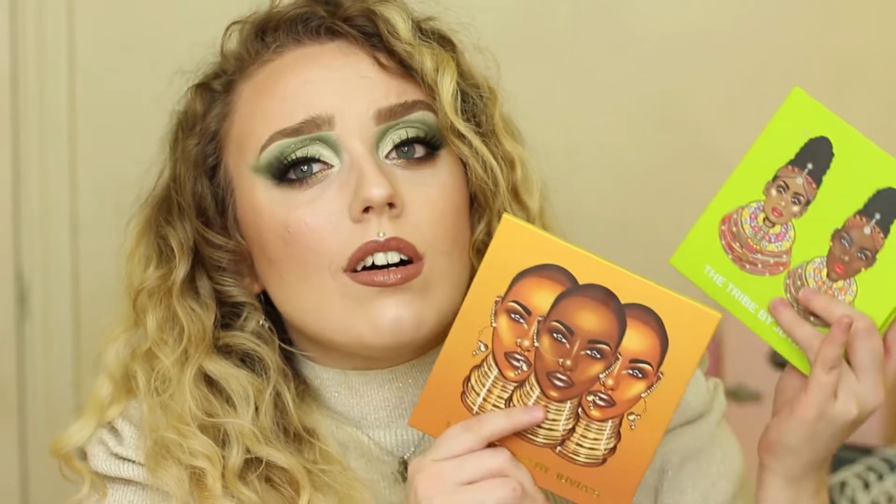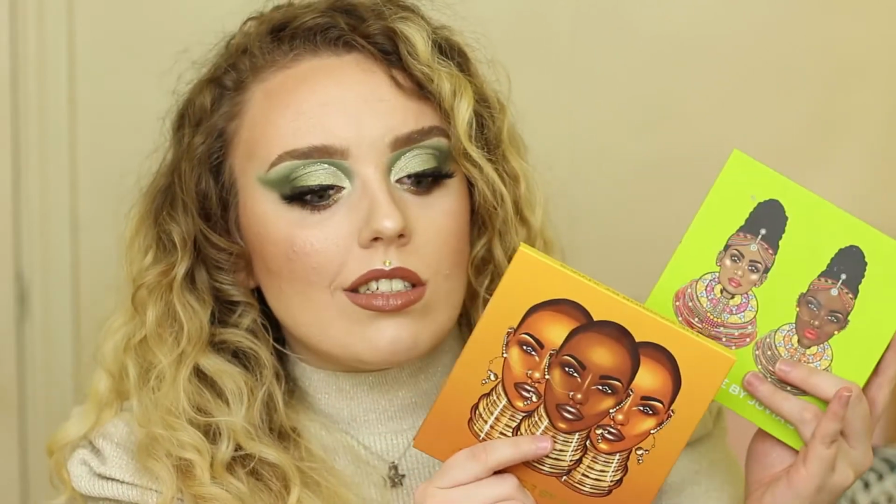Everyone keeps banging on about how good they are, and I really haven't used them that much. I don't know, I just don't think the quality is that good. Maybe it is just these two palettes. I don't know, Juvia's Place is one of those brands that I hear everyone say how good it is, and when I finally got these, they weren't that good.